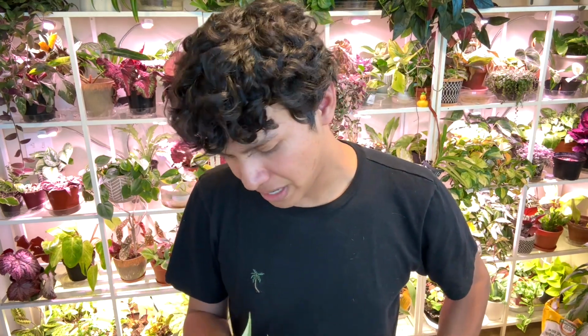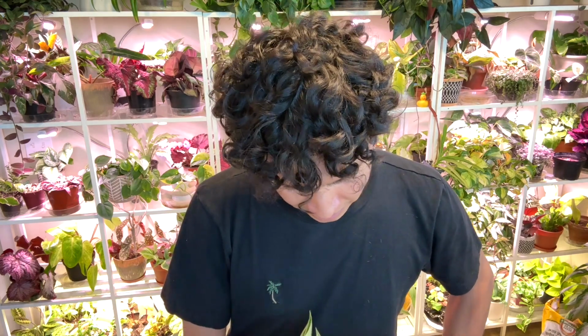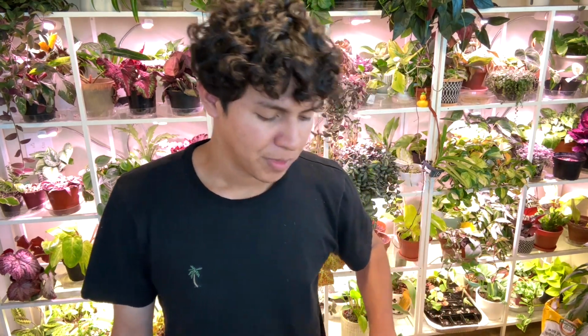Now you can kind of see it. It's so uncommon because it's not a popular plant. But I saw it on Instagram and I fell in love with it. Of course, it looked a lot better on Instagram, but it still is beautiful in person. Maybe because it's following the light, I'm not quite sure. But it's my variegated spiral ginger.